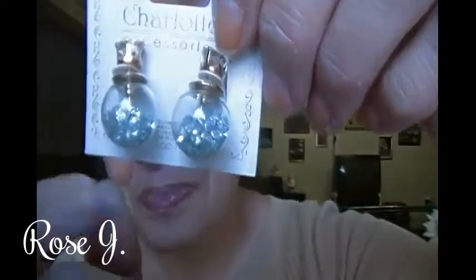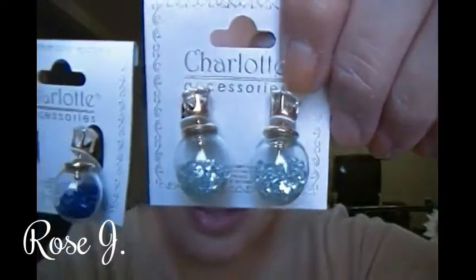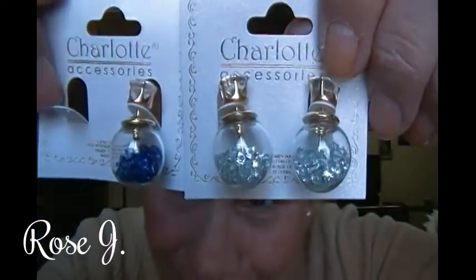I think they're adorable. Yummy, those in my favorite color, of course. My favorite color is blue. Every shade of blue. Baby blue, navy blue, sky blue, teal. Blue. See, okay. It's glass. He got them for me and the clear stones in there. So I have the blue stones and I have the clear ones.